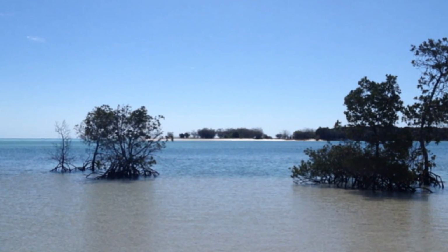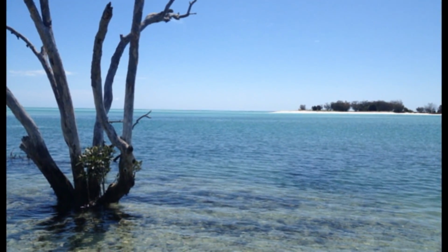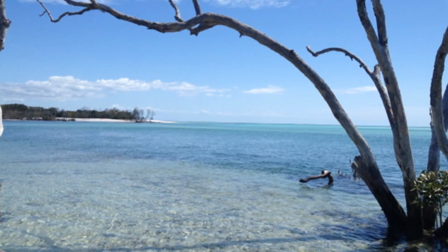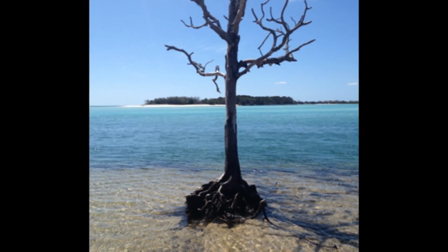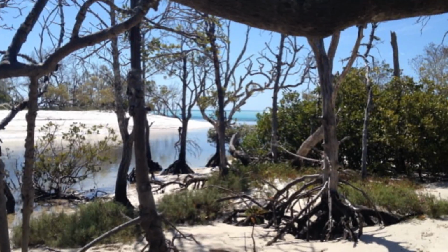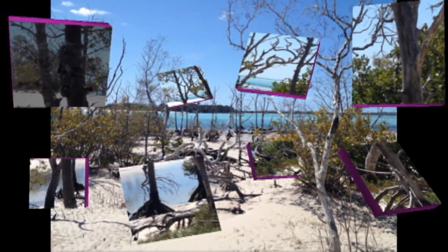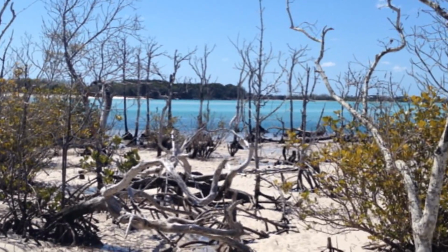This is the mighty Wathumba Creek on the western side of the island. We just thought we'd put a few slides in as the weather wasn't good, so we took these from a previous trip. But it just shows you how absolutely magnificent it all is. The wetlands are a rare place in itself, and there's mangrove colonies, seagrass beds, and up to 400,000 migratory birds. So it's just the most amazing, beautiful place.